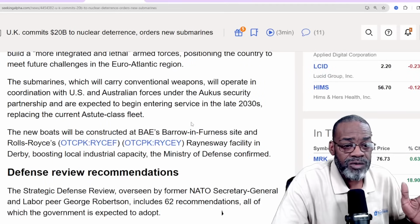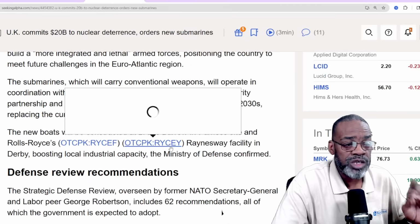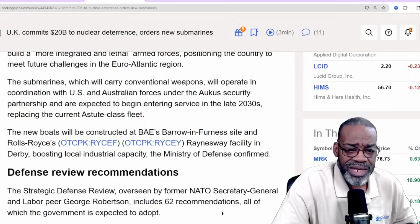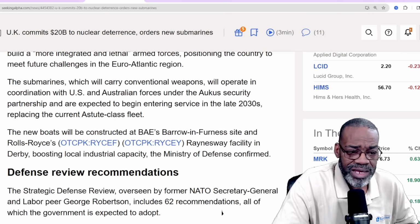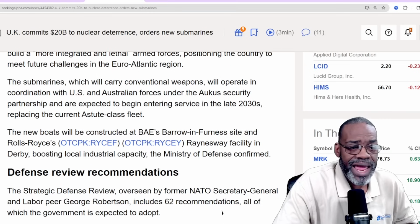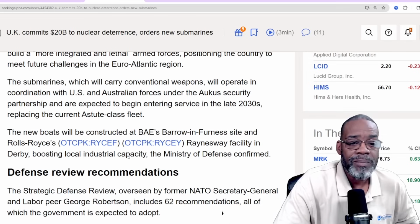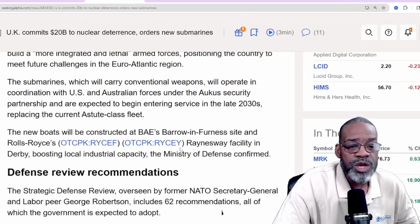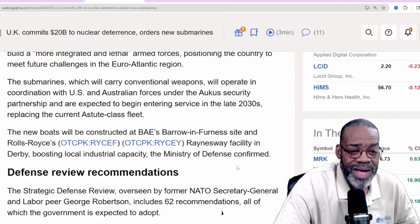Now, the stock that I'm looking at is Rolls-Royce. Why? Because the new boats will be constructed at BAE's Barrow-in-Furness site. All right, that's why I like BAE as well. And at Rolls-Royce's Raynesway facility in Derby, boosting local industrial capacity jobs, the Ministry of Defence confirmed. So Rolls-Royce is a stock that's in my list, but BAE is another stock that could benefit from it.